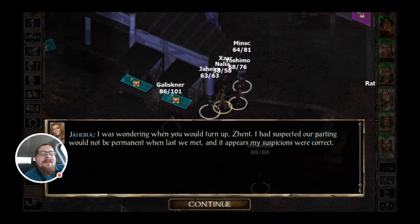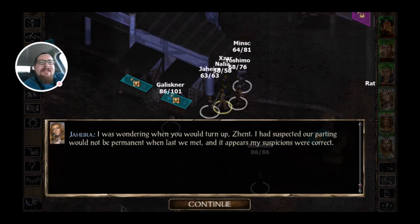Zent. Ah, okay. There are the Harpers, and then there are the Zentarim. Zentarim are another secret service, kind of like the Harpers, but with opposite alignments.